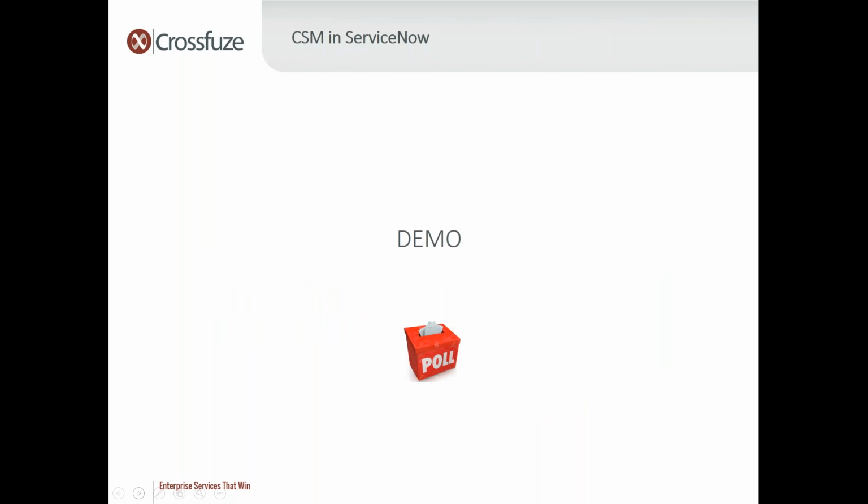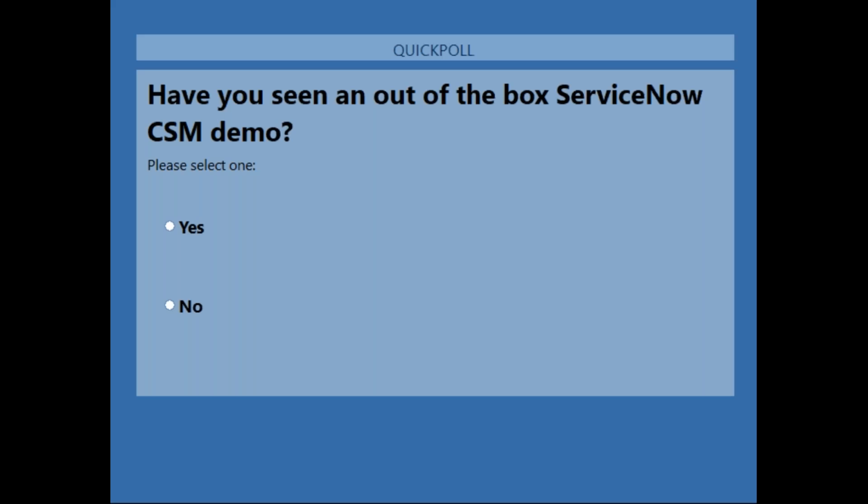So we're going to jump in here. I'm going to switch the screen over. As I'm doing that, I would ask our final and last poll, again, just to level set: have you seen the out-of-the-box ServiceNow demo? Quick answer, yes or no. And that'll let us know what to prioritize from a feature standpoint.